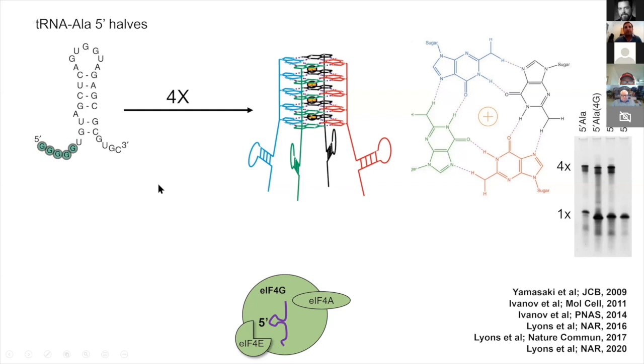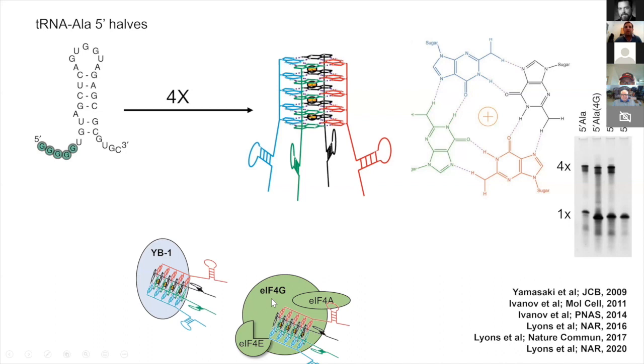And the same proteins which seem to interact with these tRNA halves, such as YBX1, which, by the way, has been shown to be involved in the release of the small RNAs to the extracellular space as well.